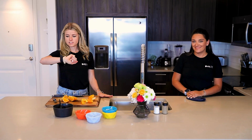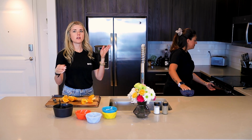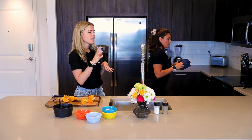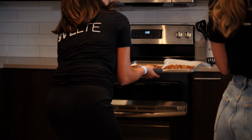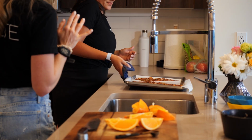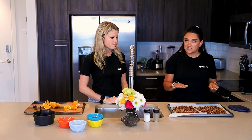All right, time has gone very quickly, but we had our 8 minutes first in the oven. We took it out, we stirred it to make sure it doesn't stick to the pan, everything's cooking evenly, and then we had it in for another 10 minutes. So our nuts are ready to go. Woo! And they look so good, nice and roasted and toasted and browned. They're hot, so don't touch them right away.